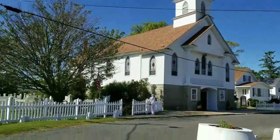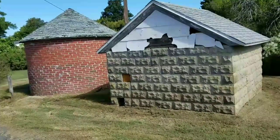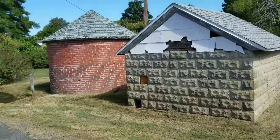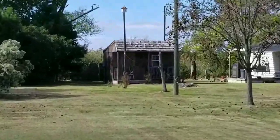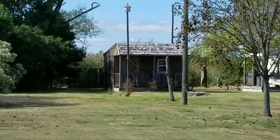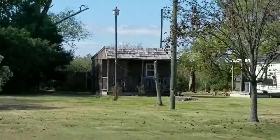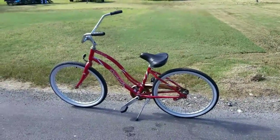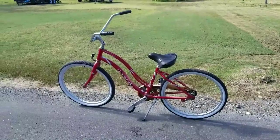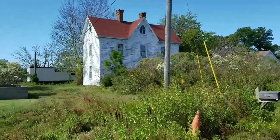As you can see, they have their own church here, their own cemetery. That old cottage in the back. It's just like diminishing away. Oh, I forgot to tell you guys. Here's my ride. Kind of looks like the Pee Wee Herman bike a little bit. So this is my ride while I'm here. Check out this old house. It looks kind of creepy.